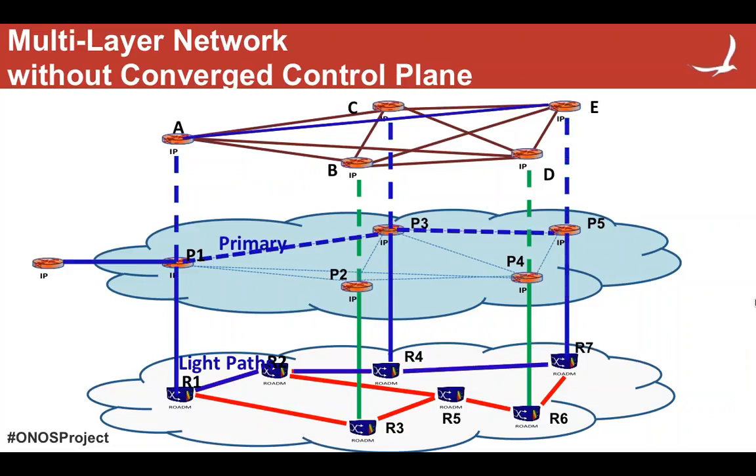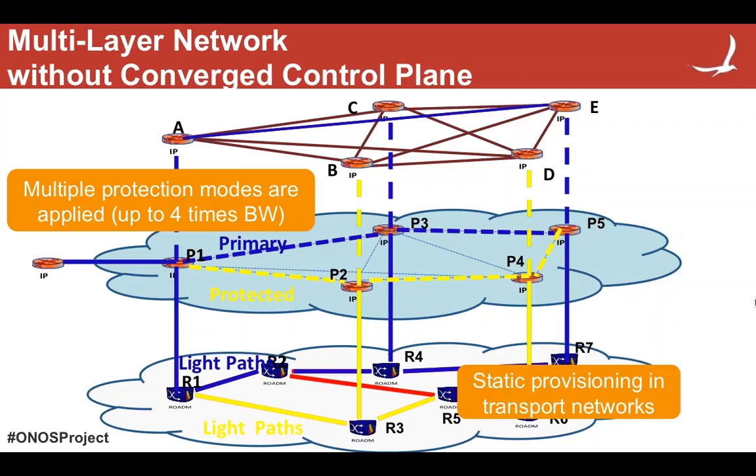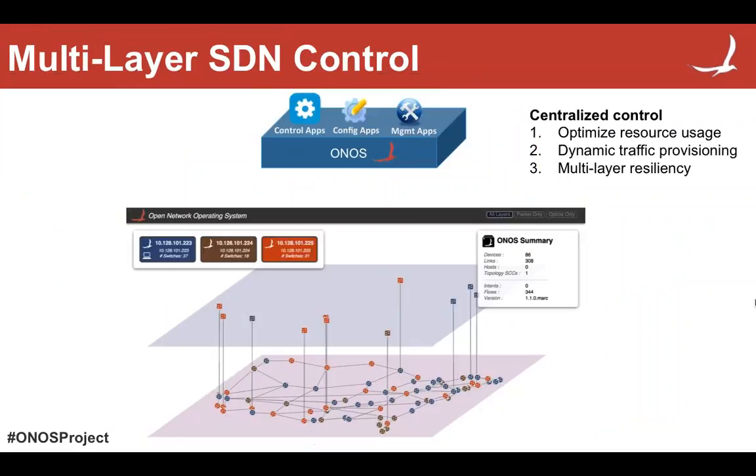Okay, so there's some animation here which shows you how over-provisioning just puts some more pressure on a system that is already under a lot of pressure. If you want to do protection, well, obviously you're going to have even more loss, even more capacity that is mismatched between the service layers and the actual transport. So the static provisioning and the multi-layer aspects of things really make things very tricky to get right.